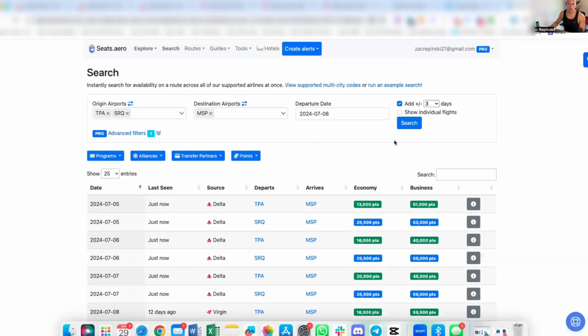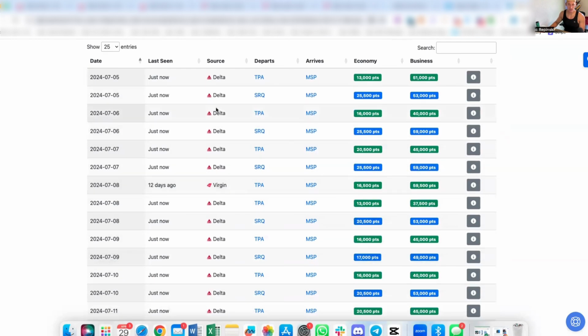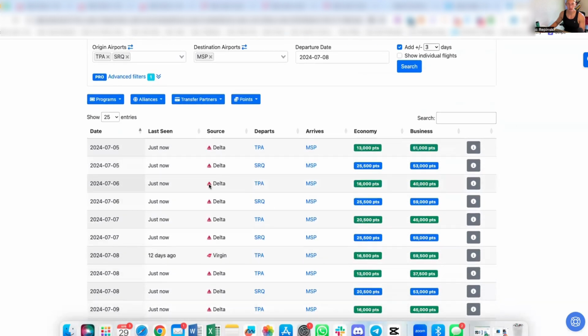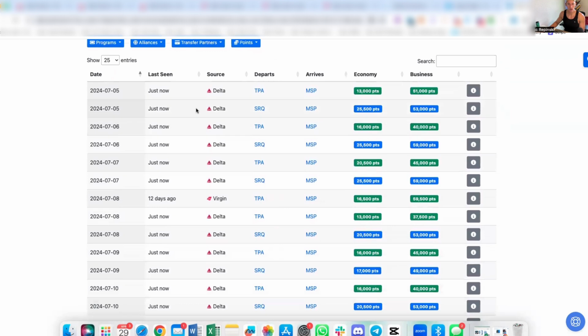A lot of people too, right? Seats.aero is a very popular app that you can use. I love it. But the thing is, you'll see Delta, Delta, Delta. It doesn't show Virgin Atlantic. Once you start understanding how you can book these flights, then you go, oh, okay, maybe I should check Virgin Atlantic. So don't rely on these applications for all of your searching tools. Understand that you can book Delta with Virgin Atlantic. You can book United with Air Canada. You can book American Airlines with British Airways. These are kind of the standard ones domestically.